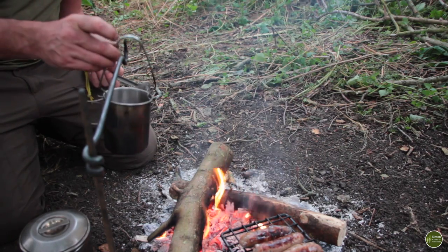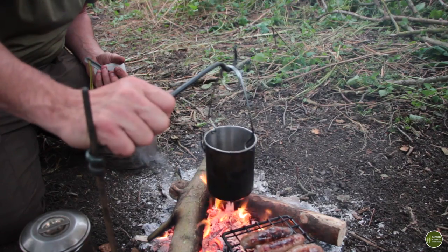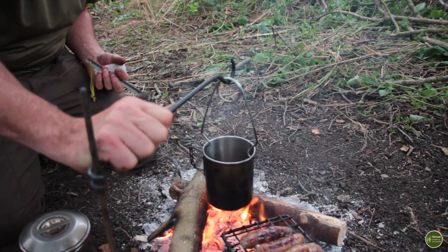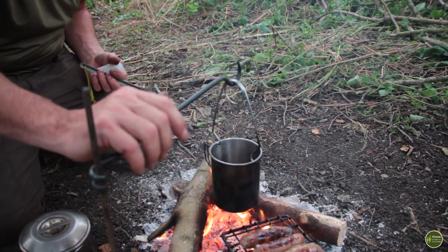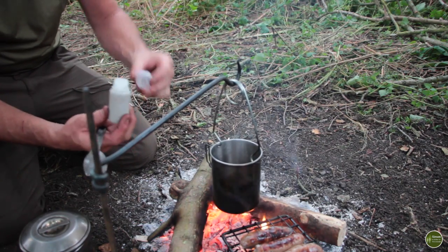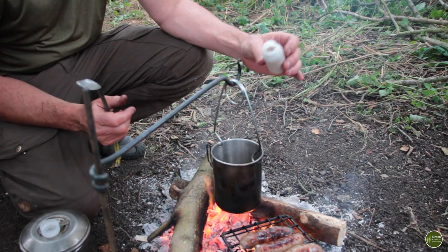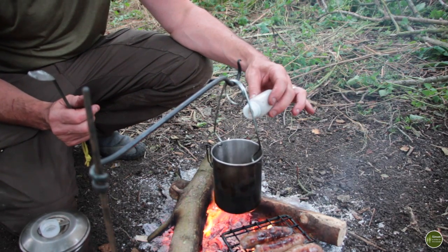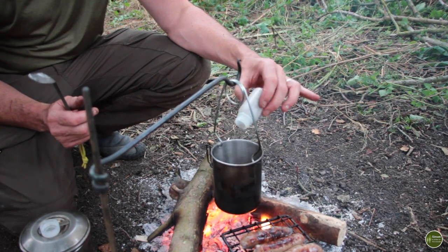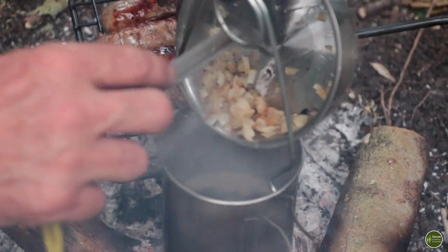The sausages are nearly done, so I'm just going to do the gravy. I've got the water from the potatoes in here. It's not a huge amount, but it'll be enough. And then I've just bought some instant gravy powder, a Bisto Best one, which is just as good as you can make at home anyway, I think. And then in with the onions.